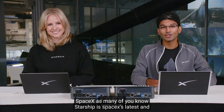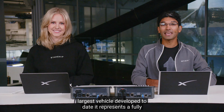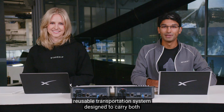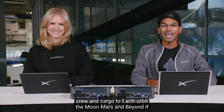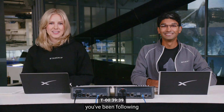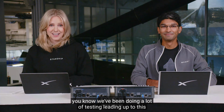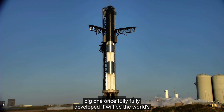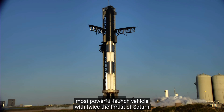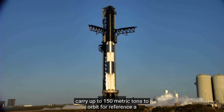Now, as many of you know, Starship is SpaceX's latest and largest vehicle developed to date. It represents a fully reusable transportation system designed to carry both crew and cargo to Earth orbit, the Moon, Mars, and beyond. If you've been following the development of Starship over the last couple of years, you know we've been doing a lot of testing leading up to this big one. Once fully developed, it will be the world's most powerful launch vehicle with twice the thrust of the Saturn V rocket and the ability to carry up to 150 metric tons to orbit.